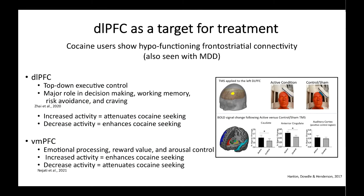Again, with the PFC, we're mainly talking about a likely glutamate connectivity change, but how does that affect specific regions? We can see here that, for example, it increases signal change in the caudate and the anterior cingulate, but not in the auditory cortex. So it's not that every area has this functional connectivity, but particularly within the DLPFC, it's been suggested that perhaps there is functional connectivity with the ventromedial PFC. That's another region involved with emotional processing, reward value, and arousal control.